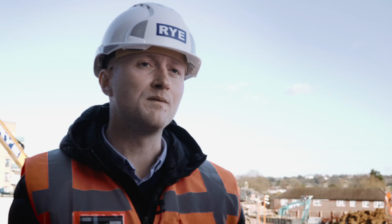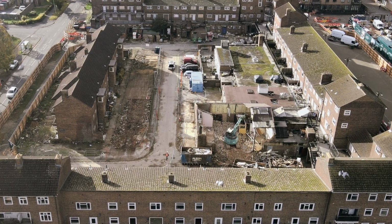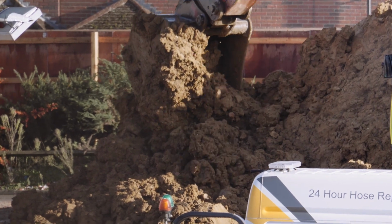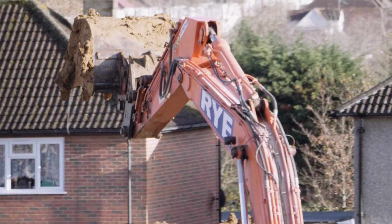At RYE, we're proud to have been involved in a number of regeneration projects that facilitate more modern living. Here at South Oxhey, we have another classic example of this. The local council have put together a plan to transform the area. RYE have been appointed as the demolition contractor by Countryside Properties. Our task is to demolish this existing 1950s development comprising of roughly 100 units and some commercial space. The work we're doing here will enable the local area to move forward and regenerate and provide more modern housing for local people.